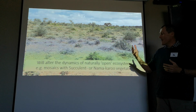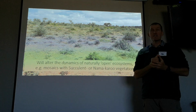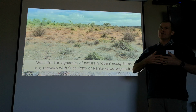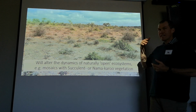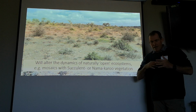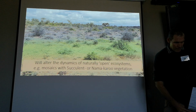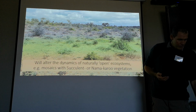Also, if you have a naturally open ecosystem, like one would expect in the Nama Karoo, into these mosaics of the succulent or Nama Karoo, or even into Fynbos or Renosterveld, you would expect an ecological dynamic that is associated with openness. And by planting dense spekboom into that, you start to alter the dynamics of reproduction and natural nutrient movements and soil movements and things like that, which are integral to those systems. Those were just some of the concerns. I'm sure there are others more specific to that.